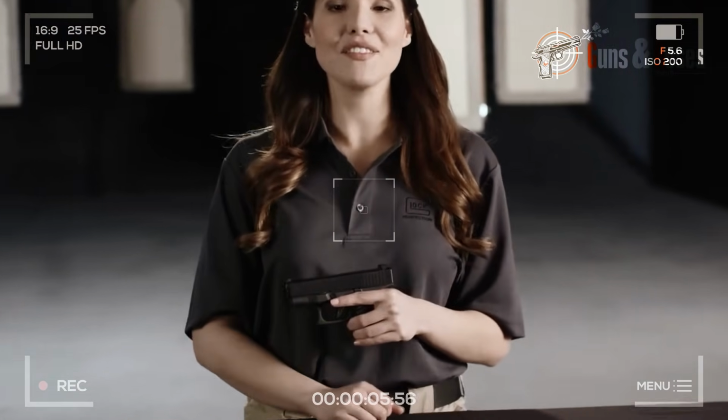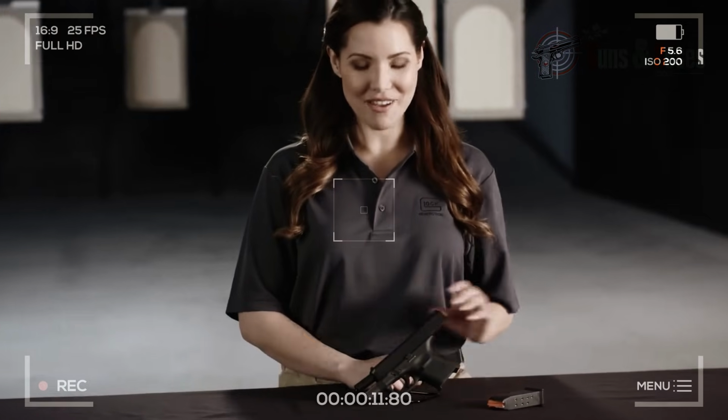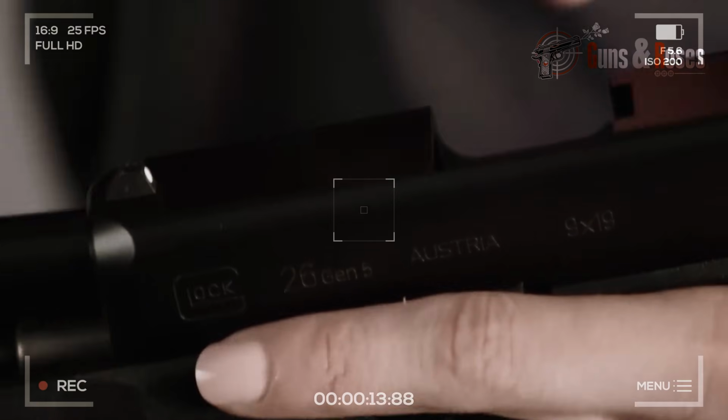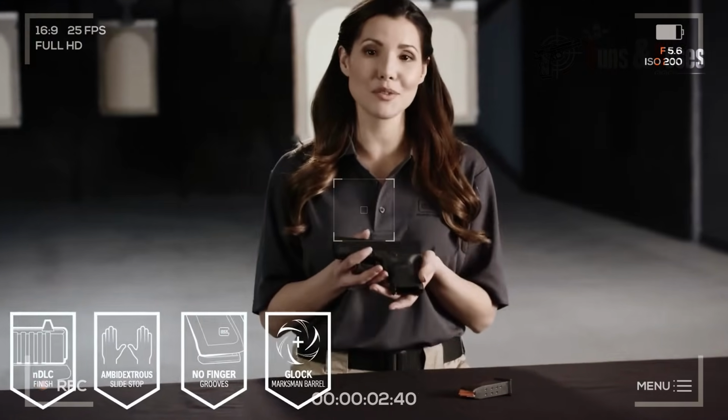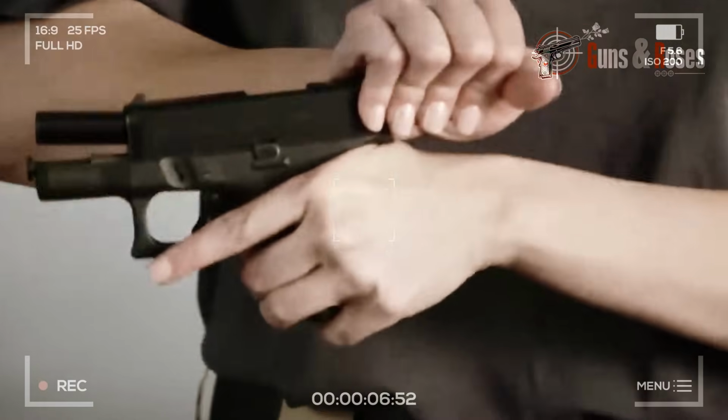The recoil is snappy, the grip feels awkward, and the short sight radius makes accurate shooting harder than it should be. You deserve better. People still buy the Glock 26 out of nostalgia, or worse, because some guy on a forum called it the baby Glock. But you're not a baby, are you?